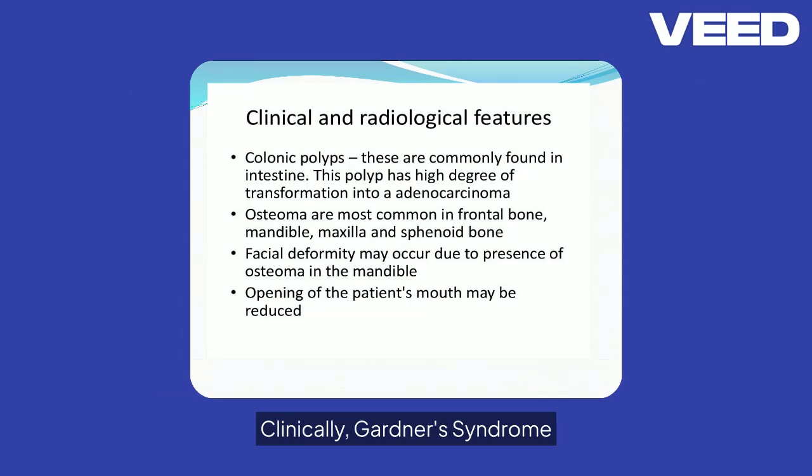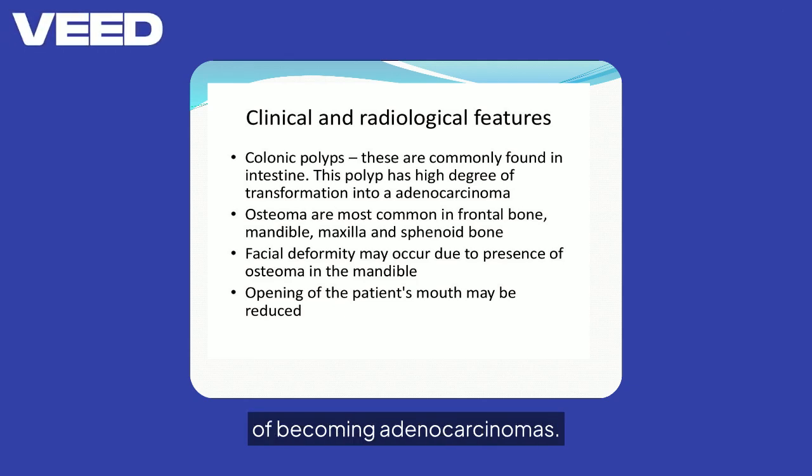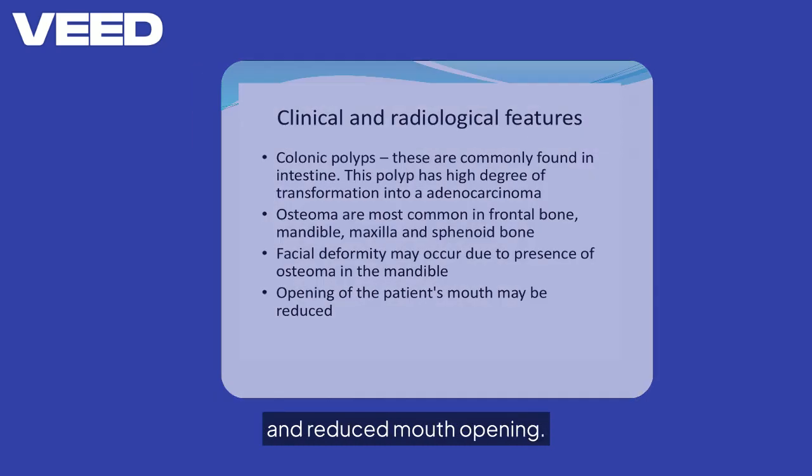Clinically, Gardner syndrome presents with colonic polyps, which have a high risk of becoming adenocarcinomas. Osteomas are common in the frontal bone, mandible, maxilla, and sphenoid bone, potentially causing facial deformities and reduced mouth opening.